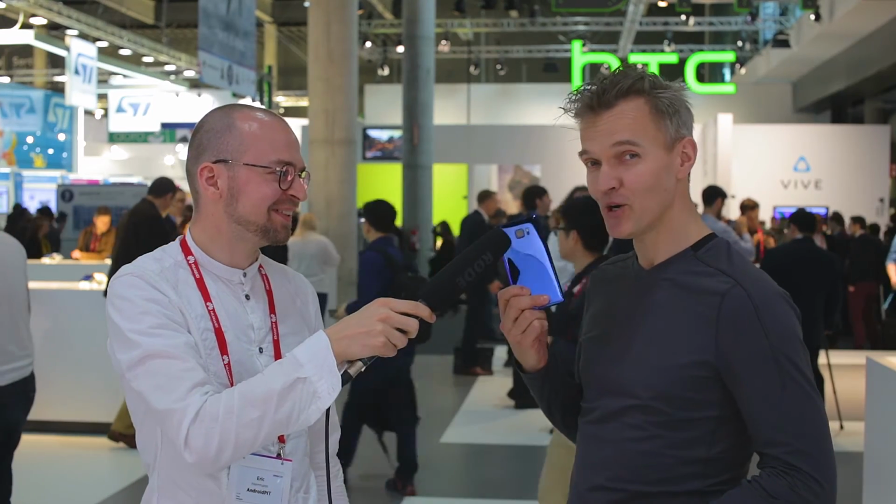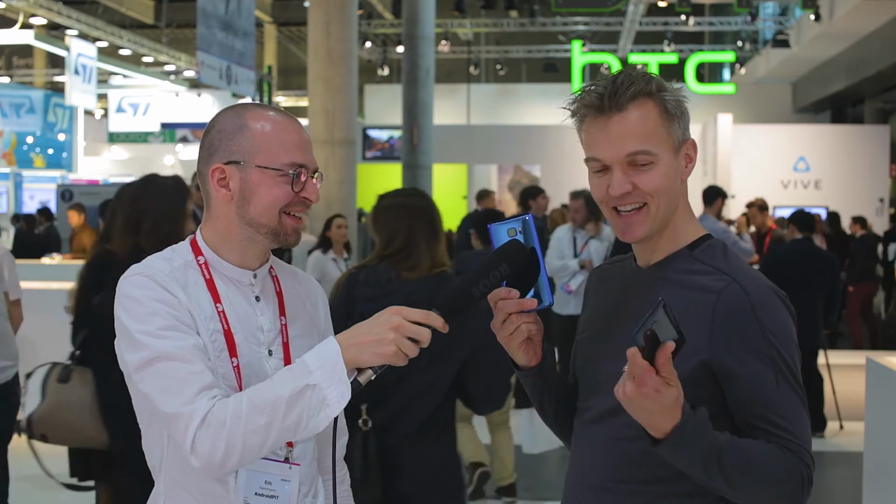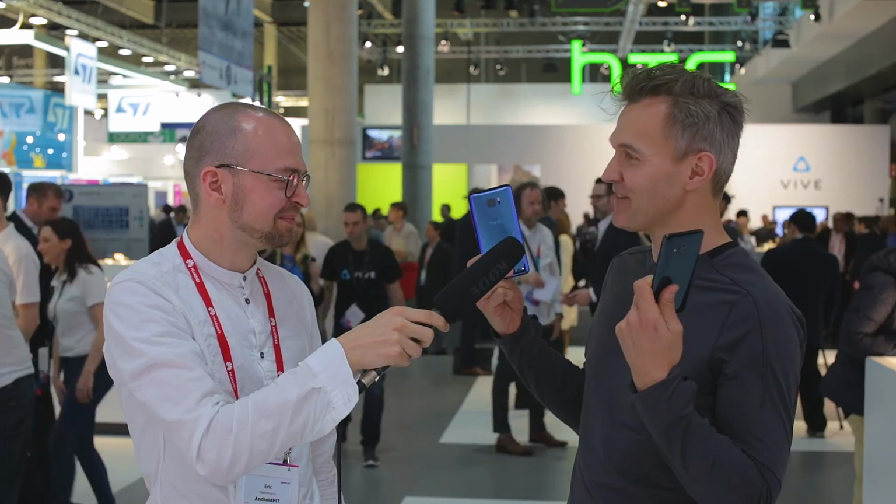Okay, and what's the next big thing for HTC right now? The next big thing for HTC is Mobile World Congress, HTC U Ultra, HTC U Play. We're 110% behind these products, very excited about the new design language, and this is the next big thing from HTC.